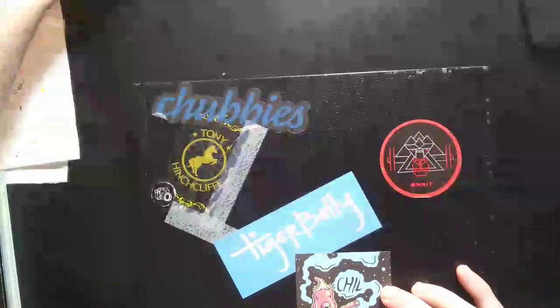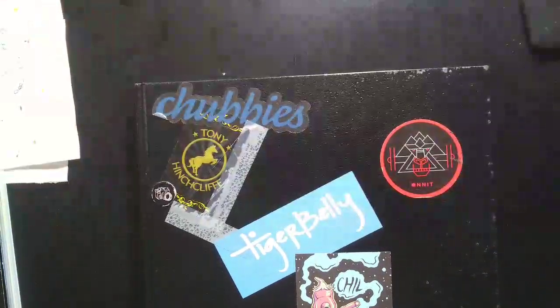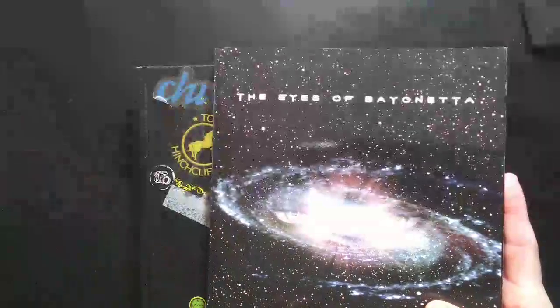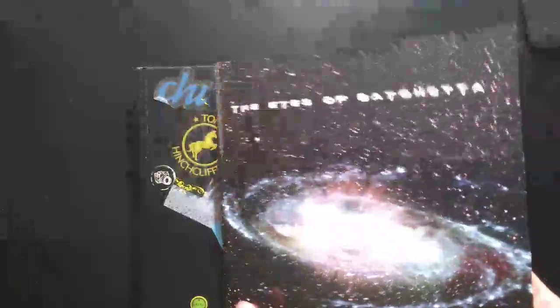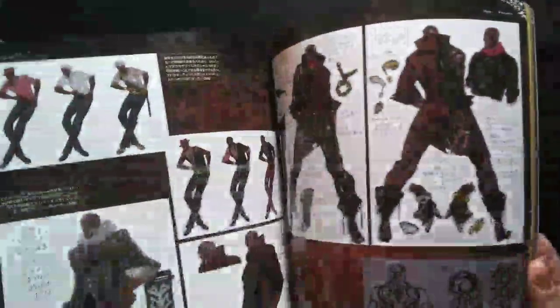It's going to be episode 335. And today, we are going to continue the Bayonetta study. I purchased this art book years ago. It's in Japanese, so I've never been able to read it. And it has a bunch of beautiful concept art.